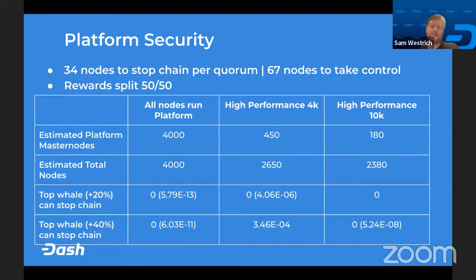Now, we also ran some numbers on what was the chance for the top whale in our system to be able to stop the chain in all scenarios. And strangely enough, the high performance 10K was the best one here because it was impossible. The reason why this is, you can imagine a Gaussian curve, and there are some little probabilities on the side of the curve for all nodes running platform and high performance 4K, but it's cut off completely for high performance 10K. That was very nerdy.